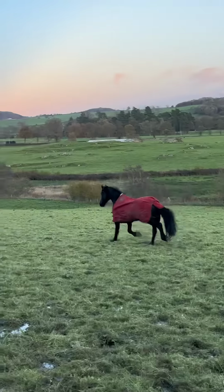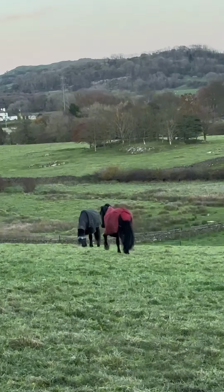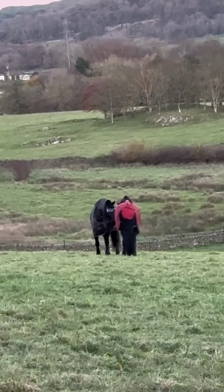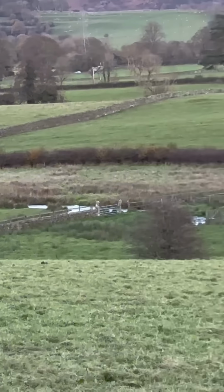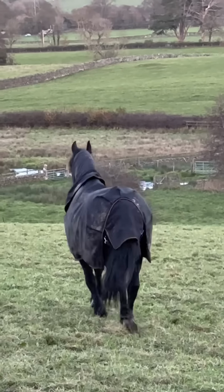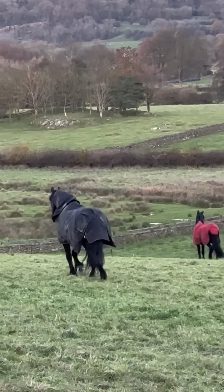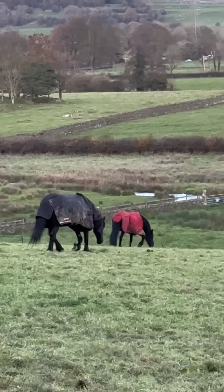So out in our paddock for the first time. He's gone straight over to see Hannes. That's all very amicable. Baby's going to go over, check out what's going on. But we've put him out here with enough daylight left so that he can have a little explore around the field, because it is quite a big field, before it goes dark.